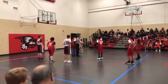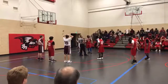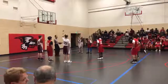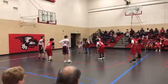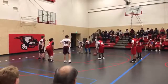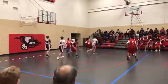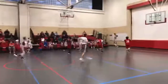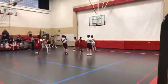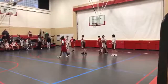Traveling violation on White. I think Rick got a little early start. So he gets to do it over. I think he's only going to get one here. Everybody's ready for the ball to be live off the rim. Rick comes up with it. Lobs it over to Braden. Braden's up. And that's the game.